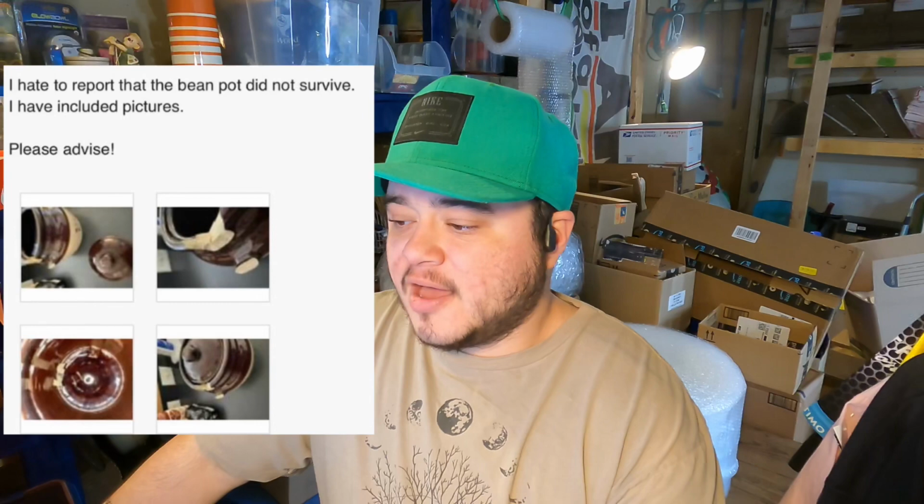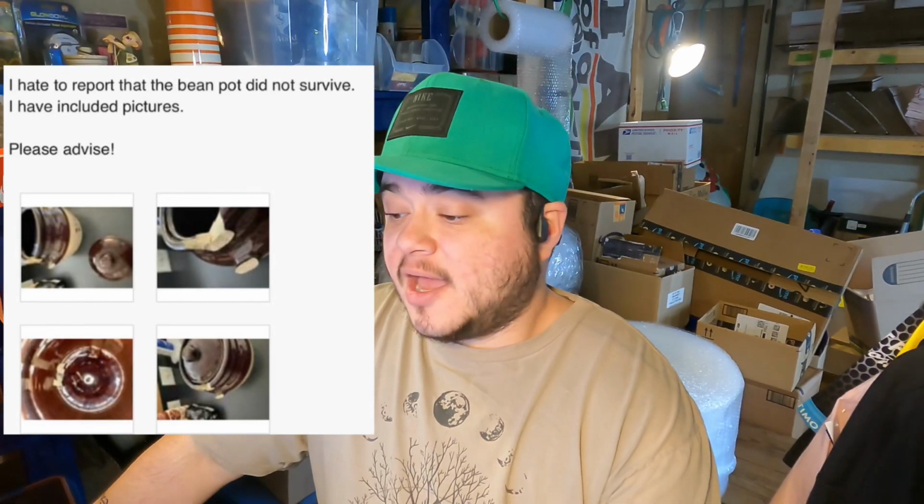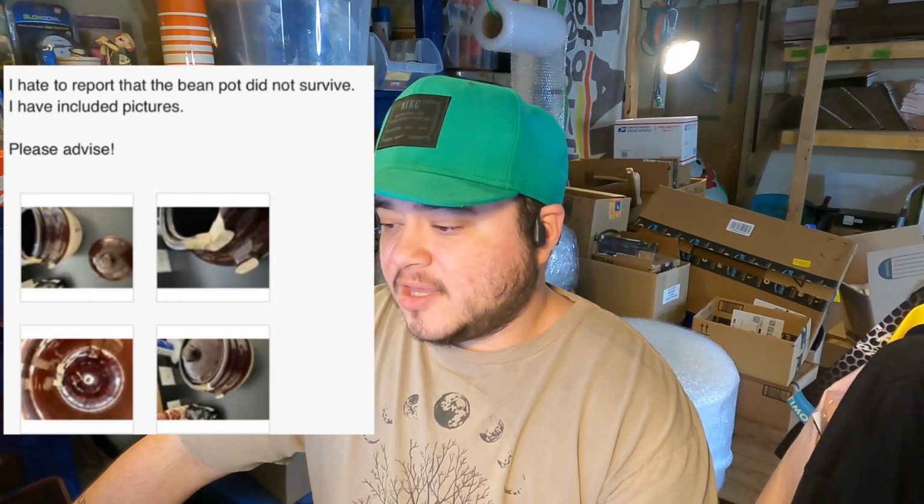It says, "I hate to report that the bean pot did not survive. I've included pictures, please advise." This was a Boston baked beans 2.5 quart stoneware pot with lid. And they sent pictures with their original message of it being broken. So there's nothing more that I can do about that as far as questioning the validity of that return.